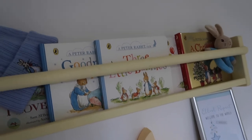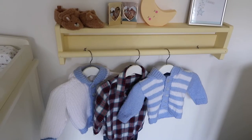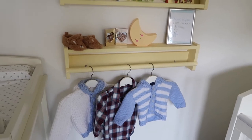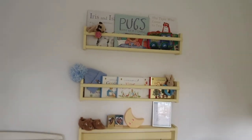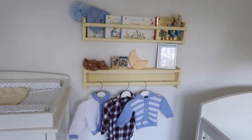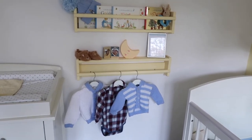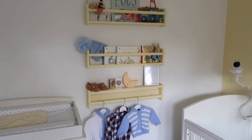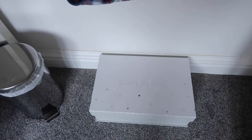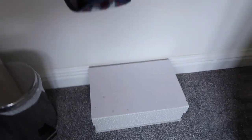Yep, and then I have hung up a couple of Elliot's handmade knits and stuff like that, because I just love how handmade baby clothes look in a nursery. It just looks so cute. So basically the IKEA shelves, the two top ones are the right way up, and then we flipped the bottom one upside down so that we could hang some things on it. I've seen this hack on Instagram and stuff. Yeah, that's where I got the inspiration from. That little born in 2020 box at the bottom there, my friend got us that as a little gift when he was born.